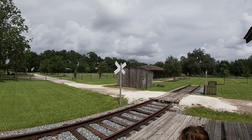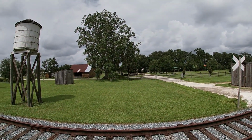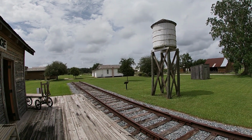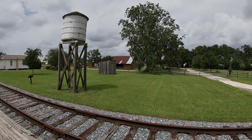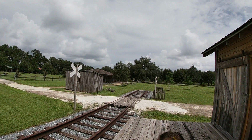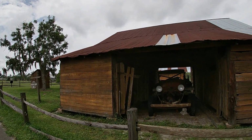Narcoossee, Florida. Can almost picture being here, waiting for the train to arrive from down the tracks, taking you to wherever you needed to be. American train travel is definitely not what it used to be, and who knows if we'll ever get back there because we love our car. Awesome.